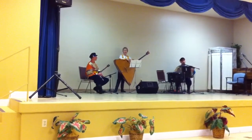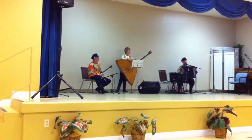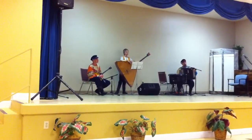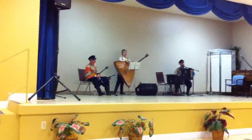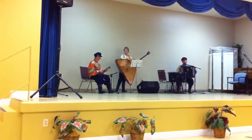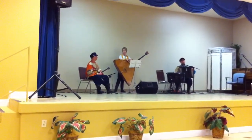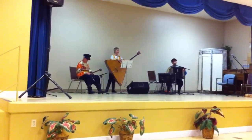If somebody gets inspired by Sergei's playing and wants to learn to play balalaika, you actually don't have to buy a balalaika from the beginning. You can just take the old guitar in your house, get rid of three strings, leave two strings, same tone, and just something like this will come out. It's a joke, but seriously, there's a different kind of music that can be played on this instrument.